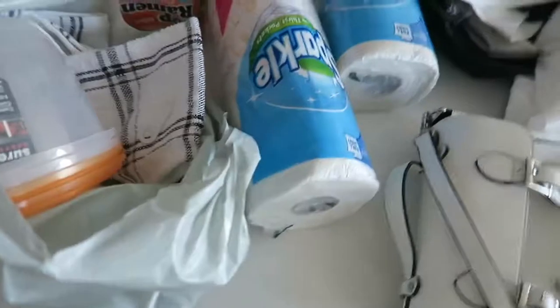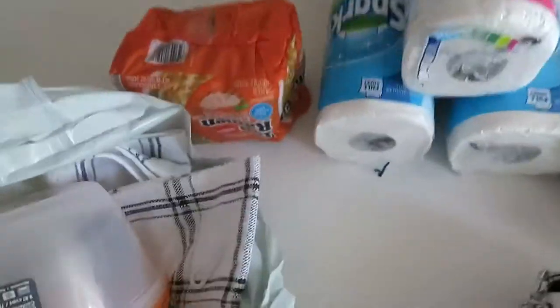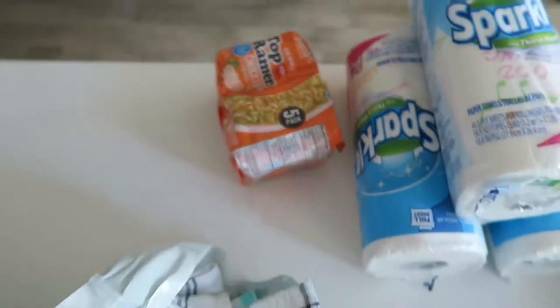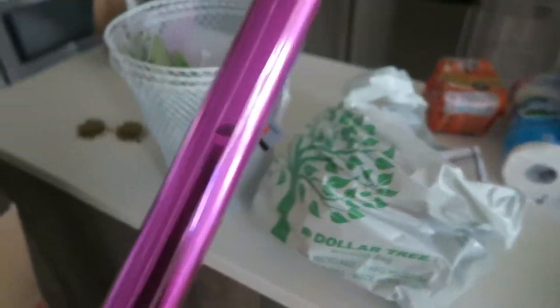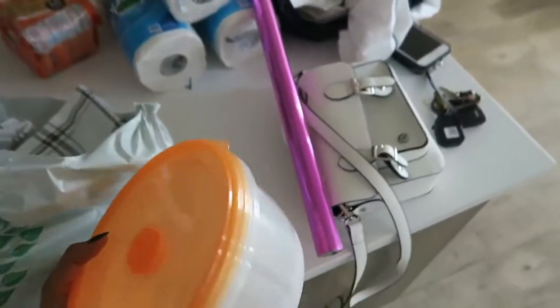$25 got me a lot of things. I'm pretty excited about it. We got 3 rolls of paper towel. We got some ramen, because I choosingly buy ramen, it's so delicious. I saw this wrapping paper, because when I film some slime videos, I'm gonna put this as the background. It's so pretty. And today I'm gonna be filming videos all day, and I'm getting my slime shop restocked.